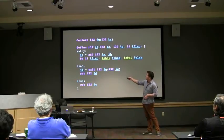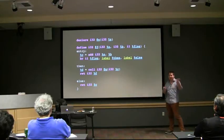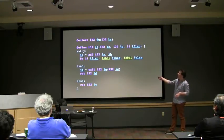So here we come into the entry, we branch on a conditional flag, right? So this is a conditional, like an if. And on one hand, we go to the then block. On the other one, we go to the else.